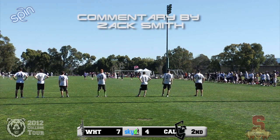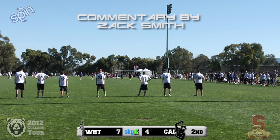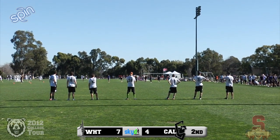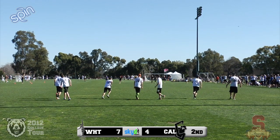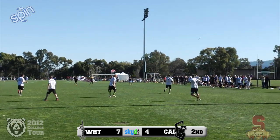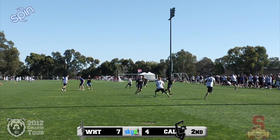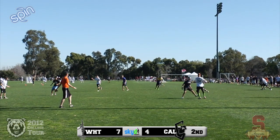I overheard Cal's huddle during that halftime. Coach Bart Watson was talking about how California was falling into the trap of playing Whitman's style of play, which is not California style. He said the great thing about Ultimate is that they get a fresh start. They get a new half. So let's see how Cal adjusts.